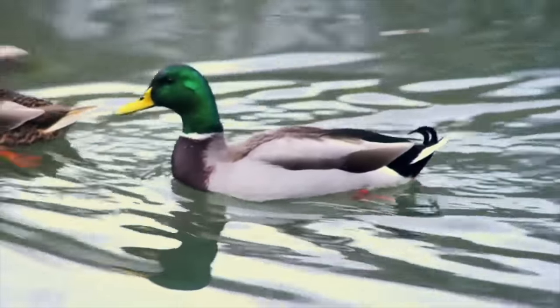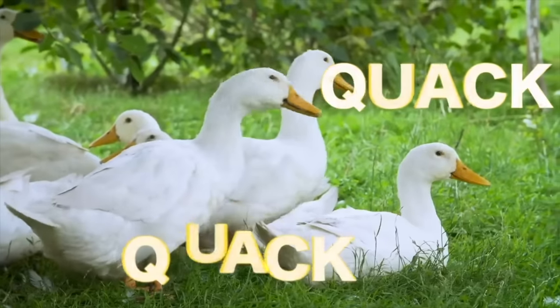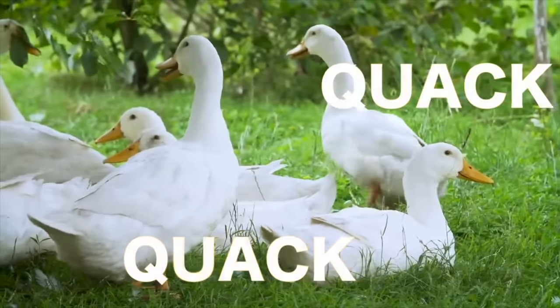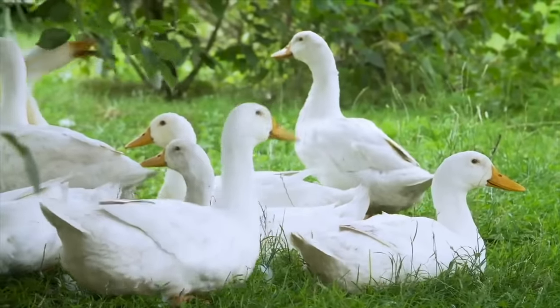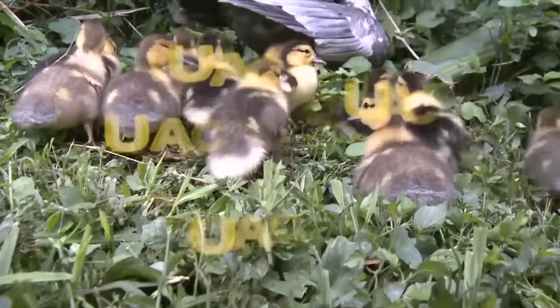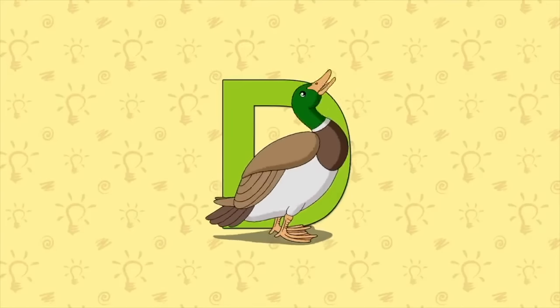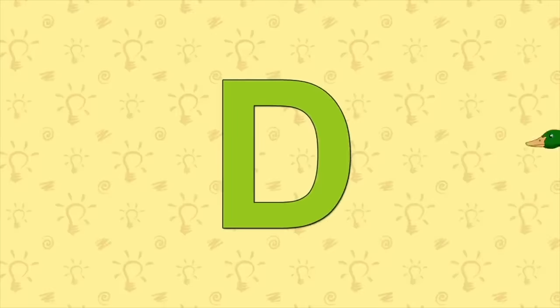What does a duck say? Yeah! Quack, quack, quack. The duck on the farm says quack, quack, quack all day long. Can you do that? Quack, quack, quack. D is for duck. Duck.